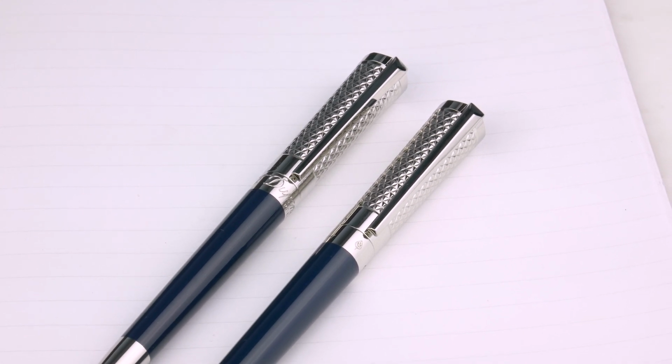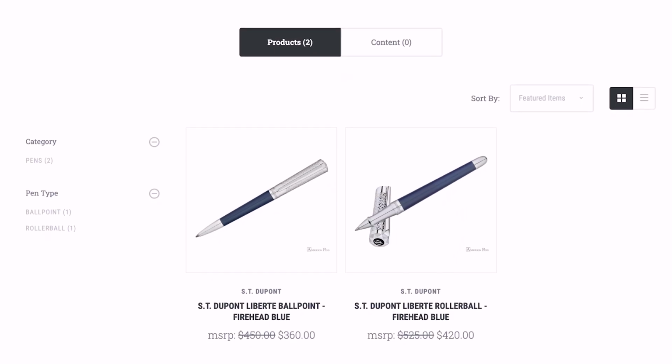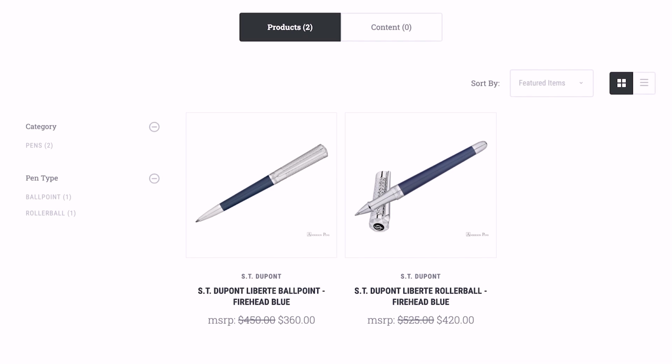And that's the ballpoint. This is the ballpoint. Yeah, so it twists. Really nice, satisfying twist, too. That switch. Yes. This is beautiful. The grip section on this rollerball is nice too. It's got a nice taper. It's got a nice indentation for your fingers. I like them both.